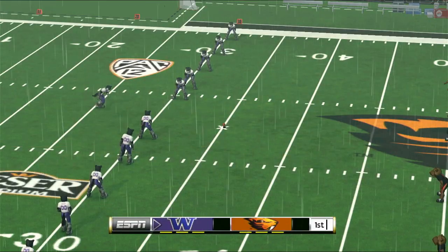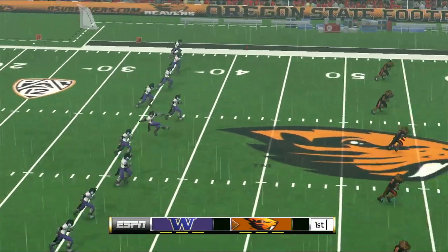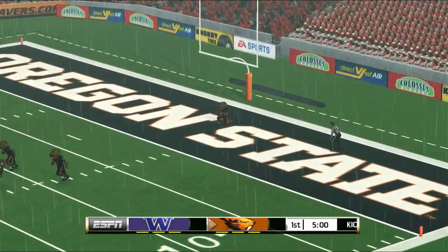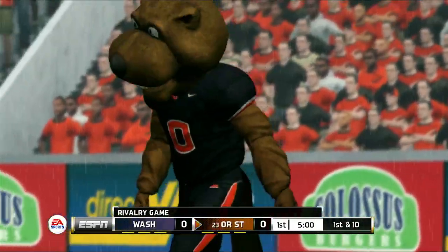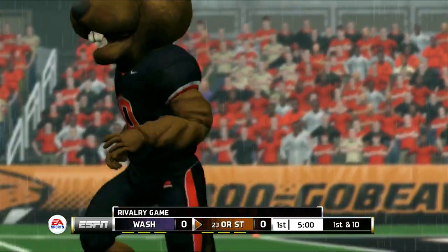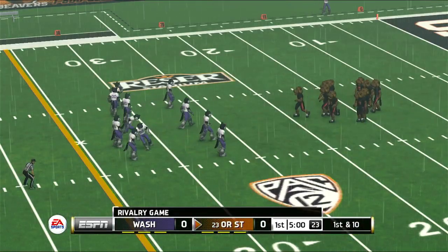And the fans are on their feet awaiting the start of this game as the players line up for the kick. He sends this one deep, and it goes into the end zone, down for a touchback. So let's see what the offense can do as they come out onto the field.